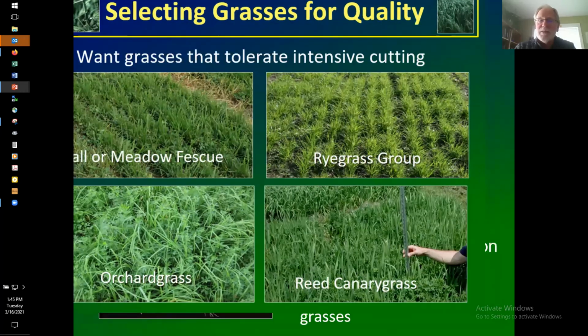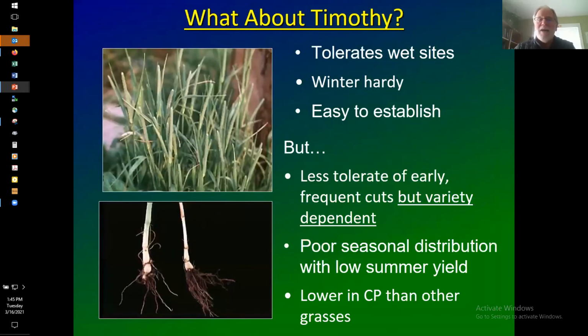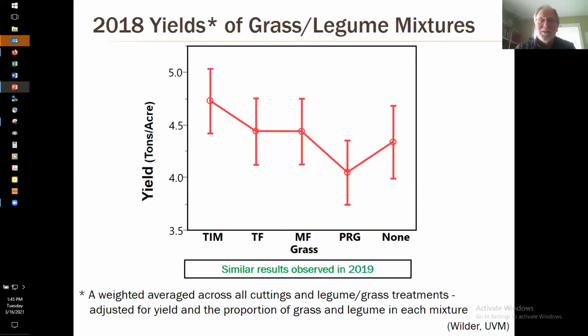I don't have Timothy in this picture, so I will admit I've been biased against Timothy for years, but mainly because it didn't tolerate intensive cutting, but it does tolerate wet sites. It's very winter hardy, fairly easy to establish. And even though it's less tolerant of frequent cutting, there are newer varieties that appear to be much better at that. So I'm a little more encouraged. It's not a grass we should just toss out the window.